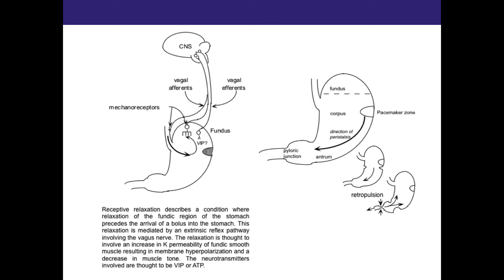It's kind of an anticipatory relaxation. It's relaxing so that it can accommodate more food. It's anticipating more food, and it's going to relax. Then there's another term. It's not on the slide, but in addition to receptive relaxation is what's called adaptive relaxation.